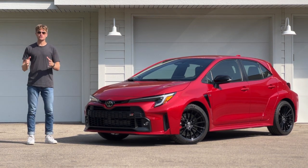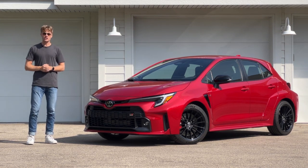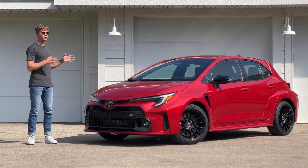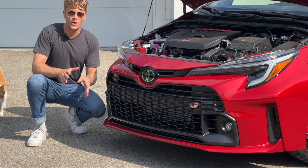GR stands for Gazoo Racing, which is Toyota's performance division, and is responsible for the GR Supra and GR86. This GR Corolla is the first GR vehicle that has a non-GR counterpart in Toyota's lineup in the US. So how well has GR taken Toyota's compact hatchback and turned it into a sporty vehicle? Pretty well, I would say.